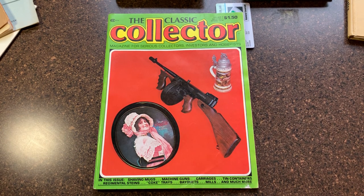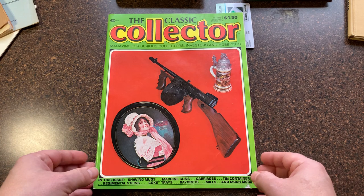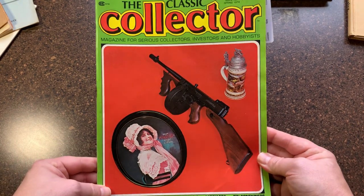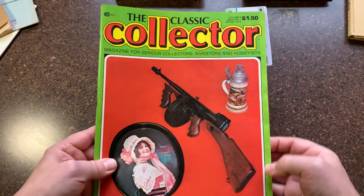Today I'm coming at you with some more mail order mysteries. One mystery in particular is found within this old 1970s magazine. I have a number of these. They're called the Classic Collector.